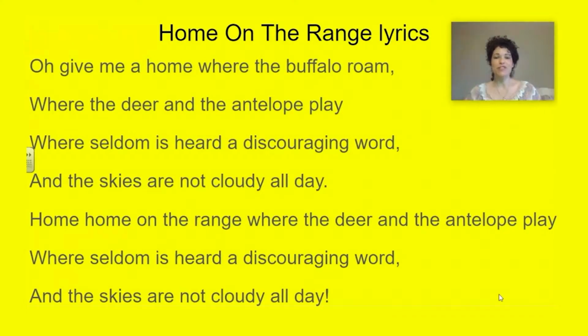Let's remember, use our nice light singing voices, back up straight, and to make sure we do that 1, 2, 3 feeling of Home on the Range, I'm going to move my fingers like this.